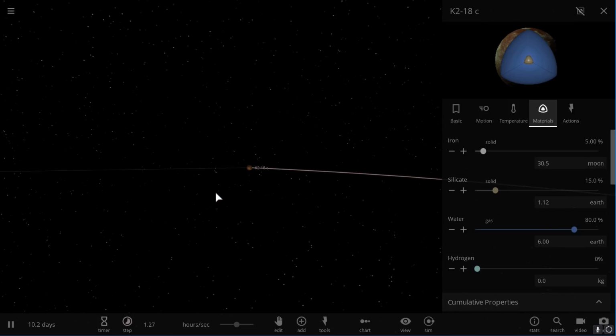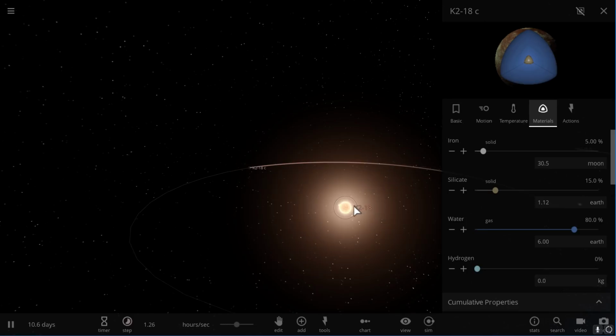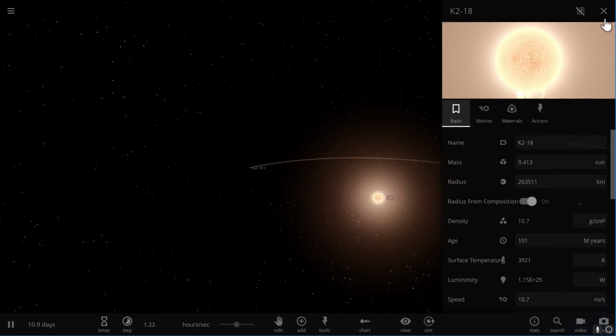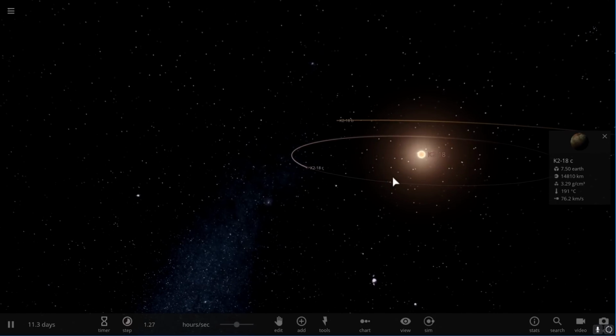So, for example, we didn't really expect to find such a massive planet so close to the red dwarf. And this red dwarf, if you look at its mass, is, in comparison to our sun at least, only about 40% the mass of our sun. So this is like finding a very massive planet very, very close to the parent star.